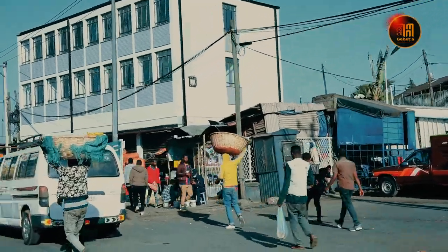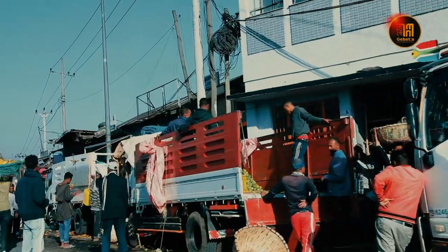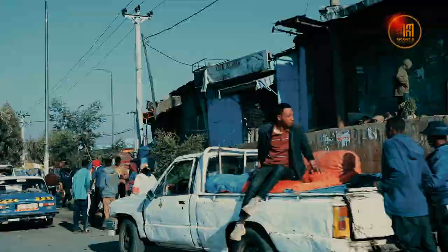This is the center where you buy your fruits and vegetables. Basically, I think it comes from the urban side and it's stationed here.